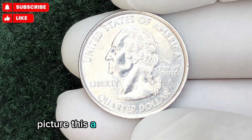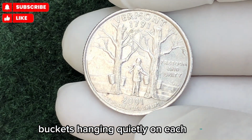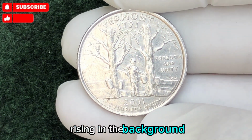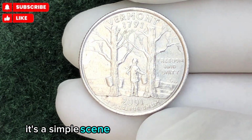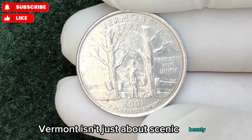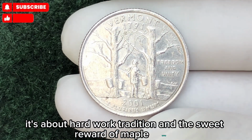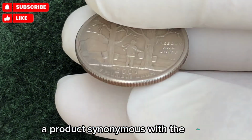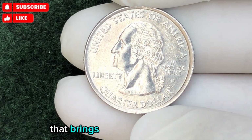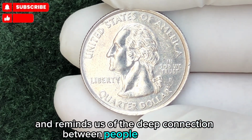Picture this: a man harvesting sap from maple trees, buckets hanging quietly on each trunk, with the rugged silhouette of Camel's Hump Mountain rising in the background. It's a simple scene, yet packed with meaning. Vermont isn't just about scenic beauty, it's about hard work, tradition, and the sweet reward of maple syrup, a product synonymous with the state. This image perfectly captures a seasonal ritual that brings communities together every spring and reminds us of the deep connection between people and nature.